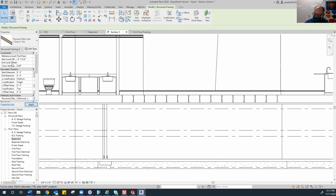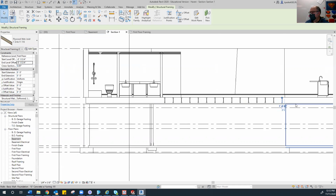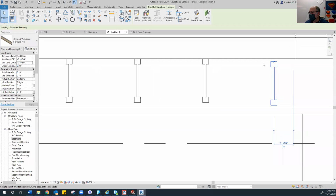Minus 0.75 inches. Apply. Now, when I zoom up on that one, there's a gap there. It's now below my subfloor level, but there's a ½ inch at the bottom now for your ceilings. Okay, super important this is moved down.